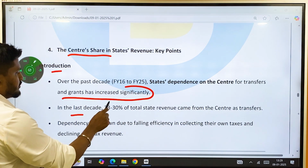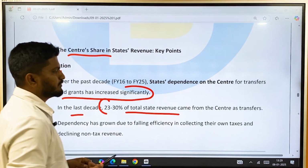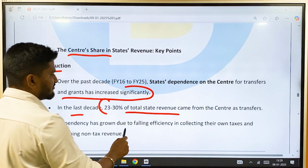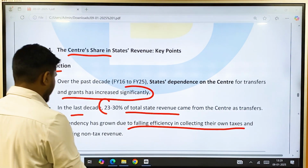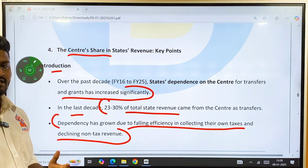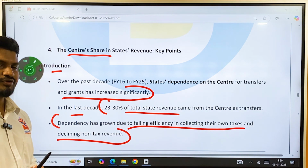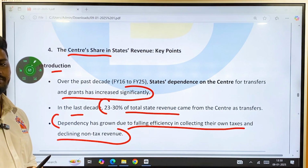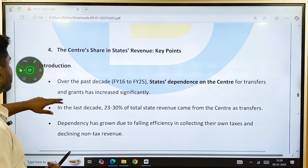In the last decade, 23 to 30% of total state revenue came from the Centre as transfers. Dependency has grown due to falling efficiency in collecting their own taxes and declining non-tax revenue. Because of the GST, many of the states had to forgo their own taxation powers. As a result, the revenue has been reduced on the state side. So more states are now dependent on the Centre for grants.